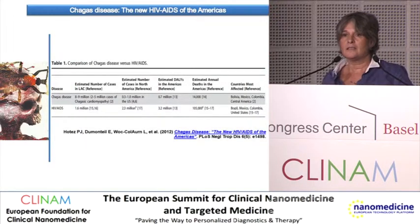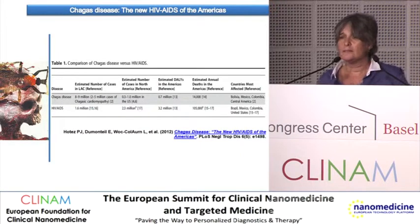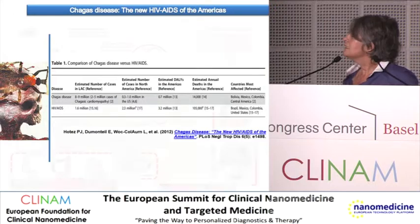And recently, a very close comparison has been established between the people infected with HIV, especially at the beginning of the 80s, when there was no medication available against HIV to make it a chronic infection, and Chagas disease. You see, the new HIV of the Americas.